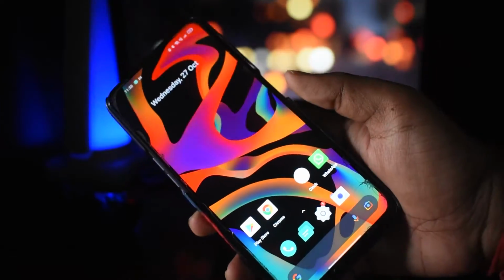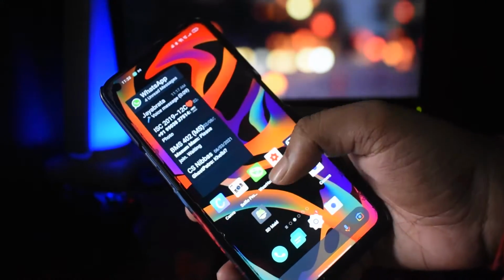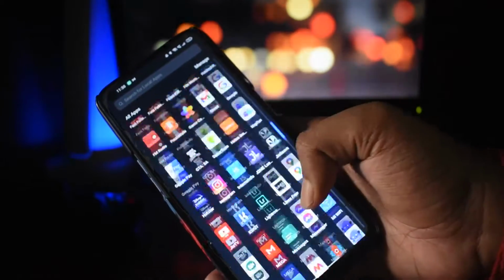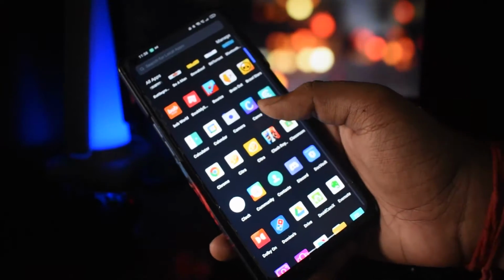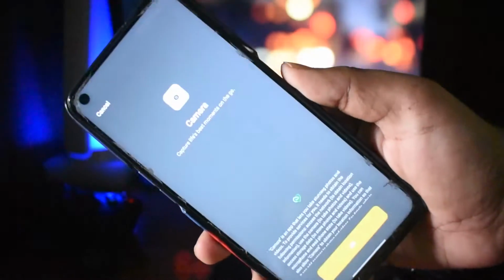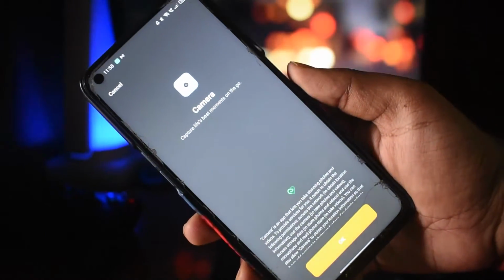Also, my storage had increased. I had around 4 gigs available, but now it's 15 gigs available right now, and it's quite huge. Now here is the Realme custom launcher.